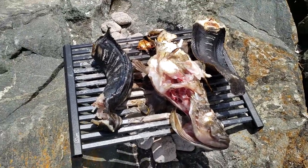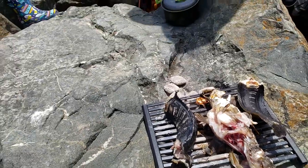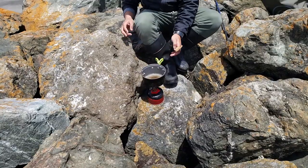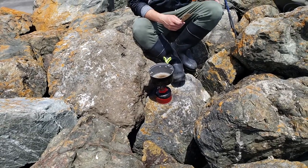Salt and pepper? No, there's no seasoning on there at all. So you're just cooking it? And I'm gonna mix it. Oh, okay. Get all the meat off of it? Yeah. I'm gonna mix it into the rice. Is that just seawater? Yeah, just seawater. Nice.